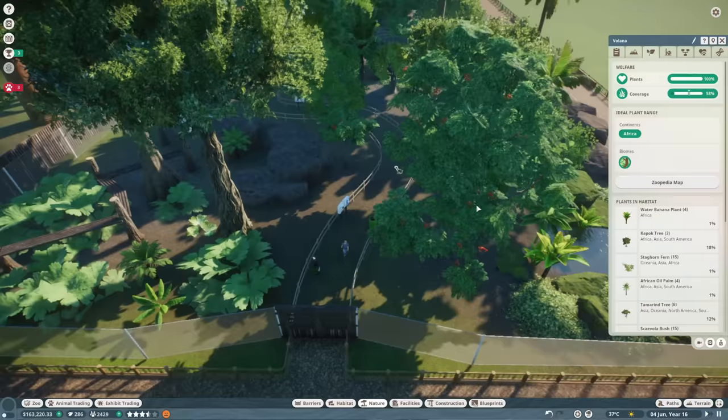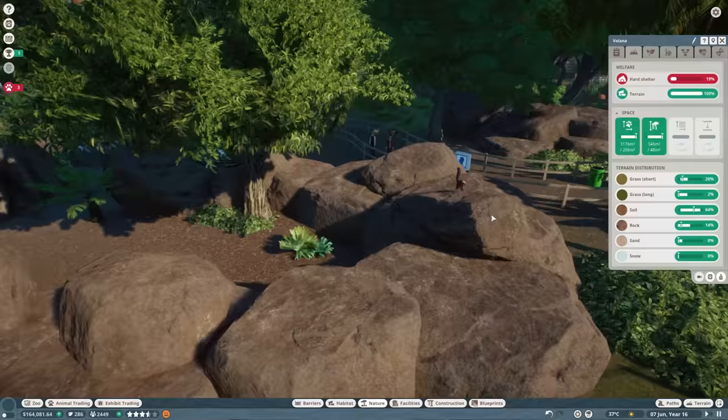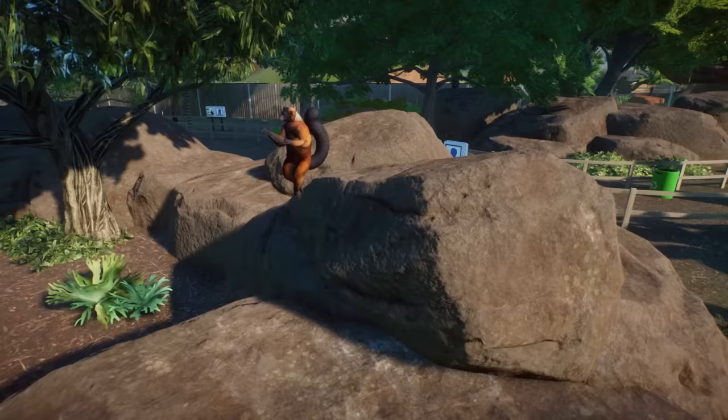They're at 58% coverage. They probably need some hard shelter. They do, because they've not got a lot with all of this. I think I might actually just build some into this rock area over here. Look at them. Look at them just climbing on the rocks. Ooh, bit of a jump.